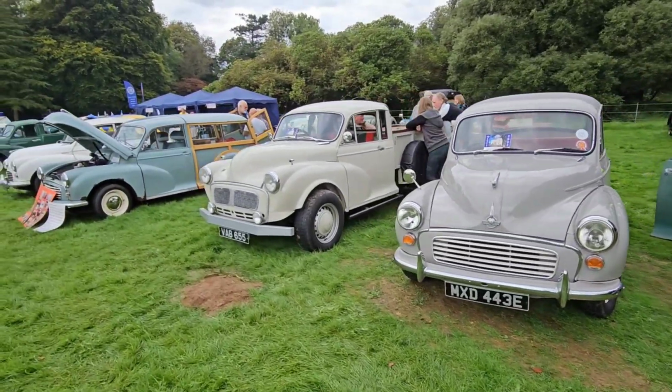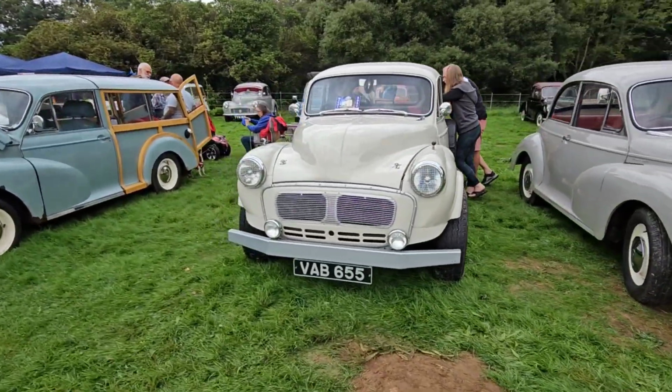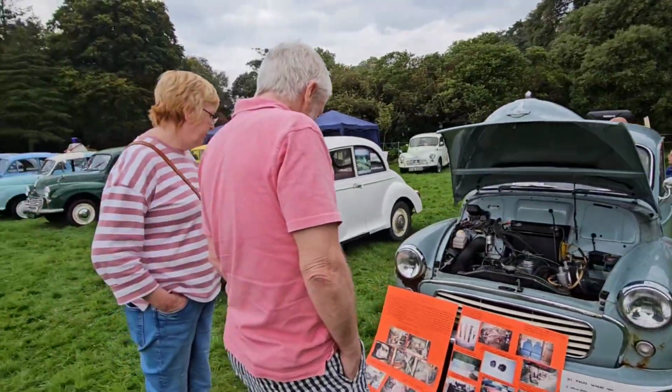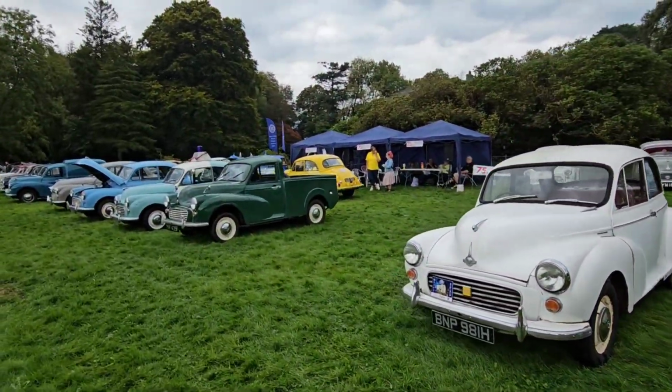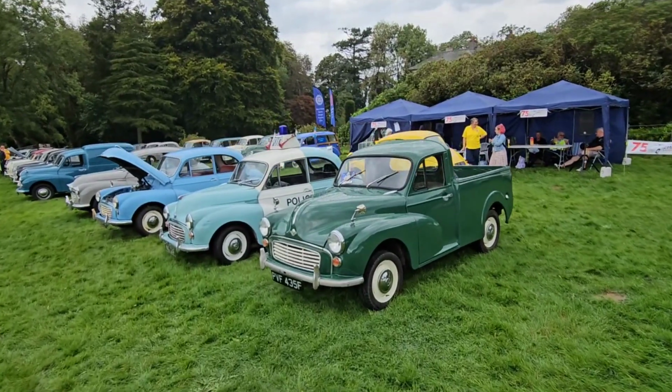This one is actually on a Ford Ranger chassis, so something entirely different. Looks quite mean and moody. But yeah, a lovely lineup of cars representing the many ages of the Morris Minor. What's the yellow one about?